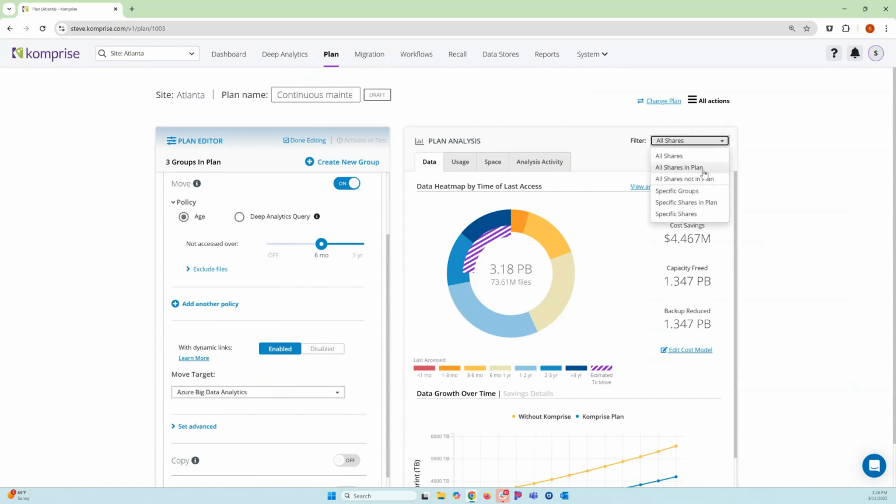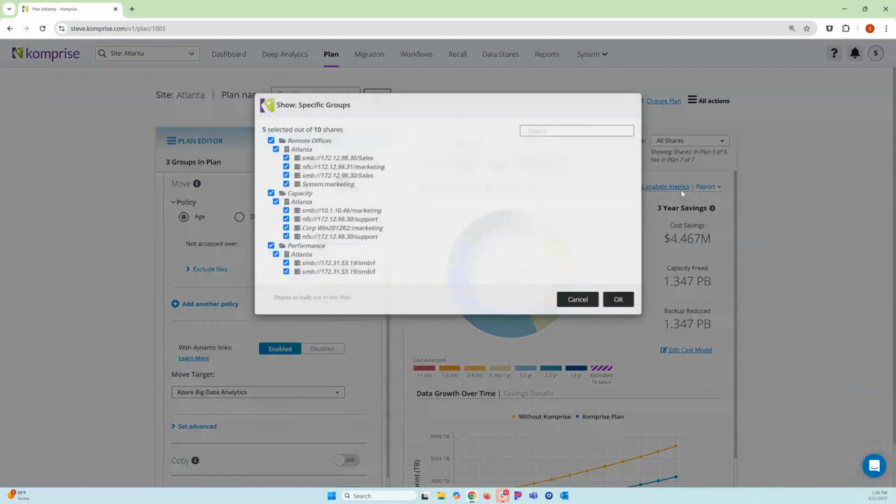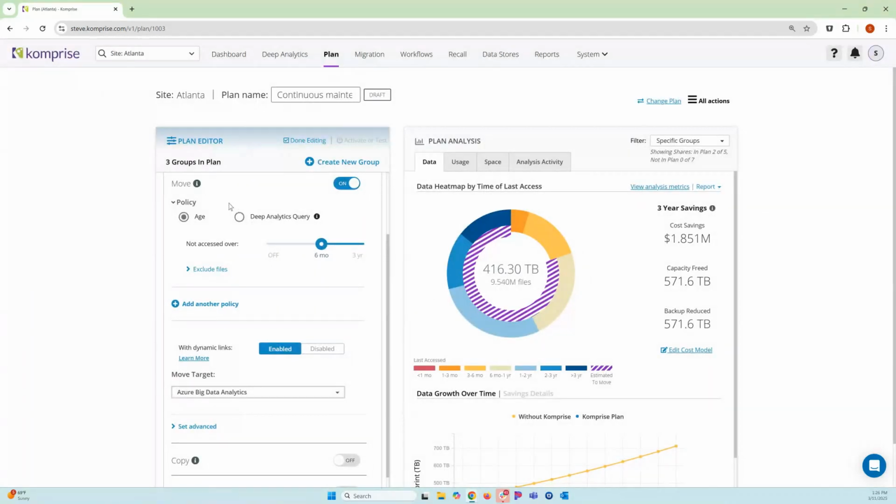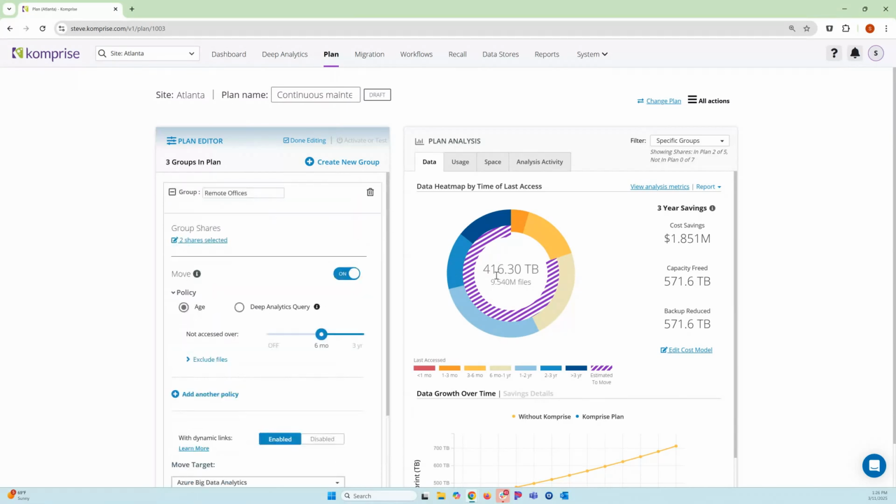So here's where I can take my filter. I can look at all shares and my specific little group here. For Atlanta, let's take off capacity and performance and look at just this one. With our settings of certain shares and a 6-month window, we see that we can tier off and save money on about 80% of our files.